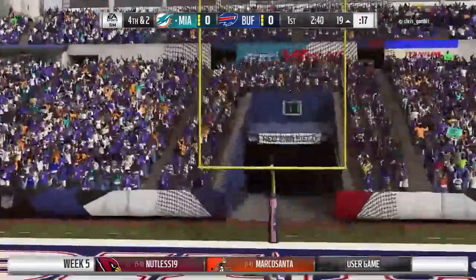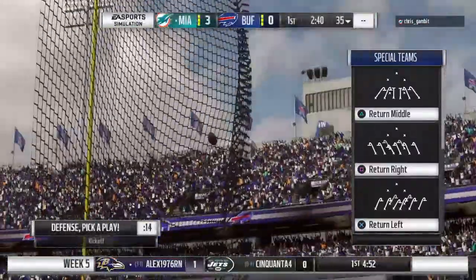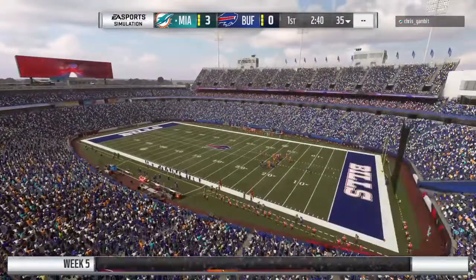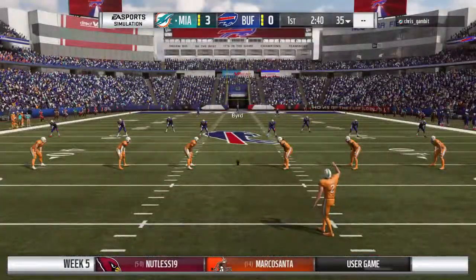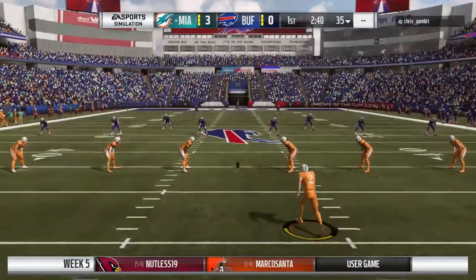The kick by Sanders is good. And the opening drive for the Dolphins yields 3. A dozen plays on that drive that ends with the field goal. Let's go ahead and break out some of the old chestnuts here, right, partner? Keep the ball in front, rally to it, and make the tackle, right? No big plays given up, no balls over your head.